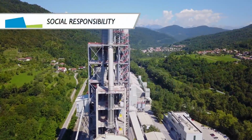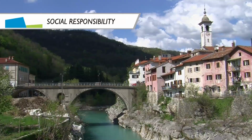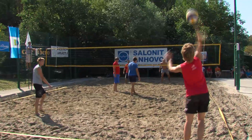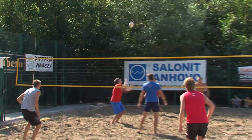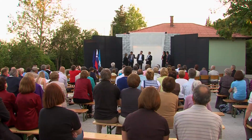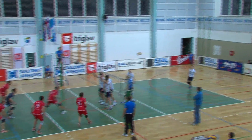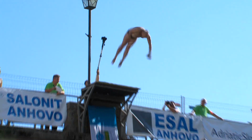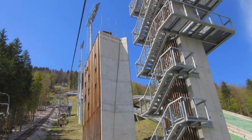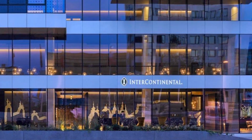Salonit Anhovo employees, in addition to ensuring their families' livelihoods, fully fulfill legal obligations to the state and the municipality. Through our work, we also provide financial and material support to several societies and activities within the municipality. All this has been made possible by the production of cement for the generations in the region for almost 100 years. Cement is an essential component of concrete, which is, besides water, the most used material in the world.